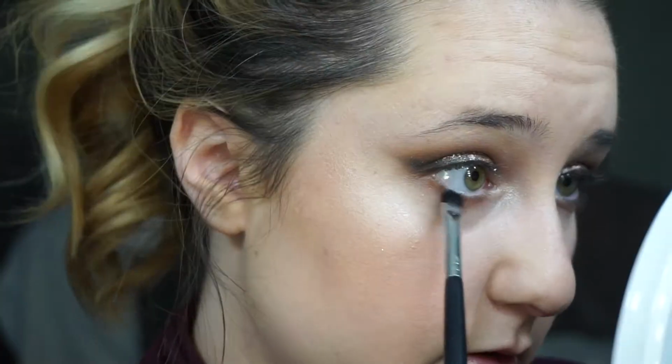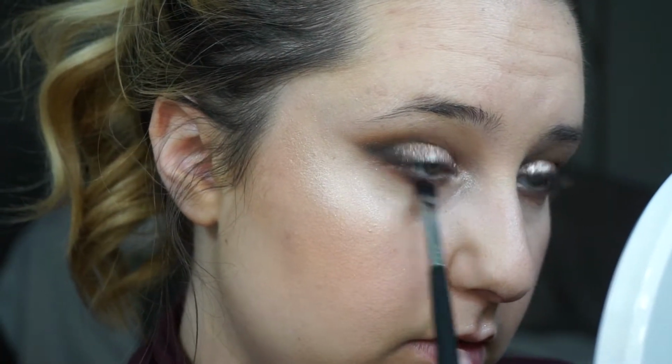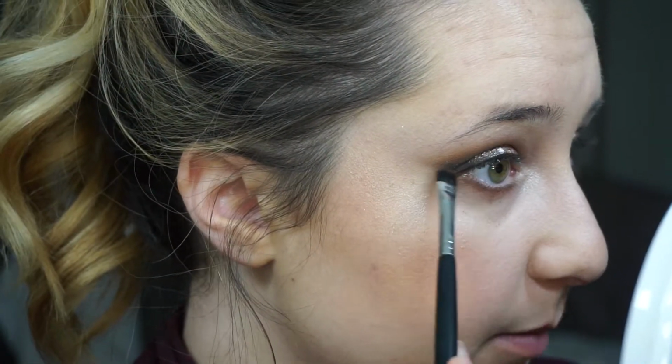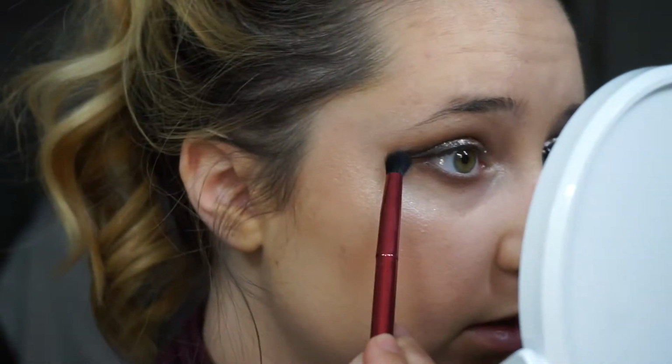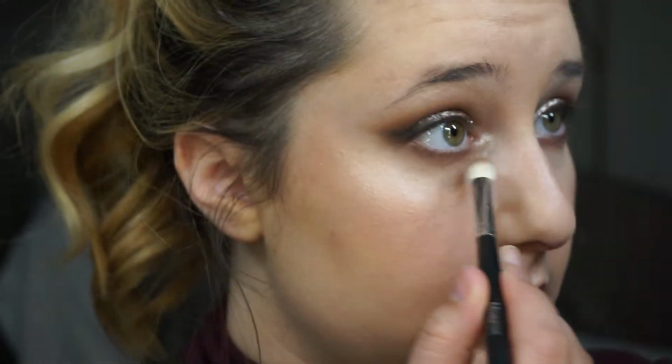I'm gonna take a little bit of the black on this very small brush from Sedona Lace, and literally the tiniest bit. I'm just gonna line right under my lower lashes. I'm kind of gonna connect it with the black shadow that's on the upper lash line. I'm taking the shade Bel Air on that brush and blending everything. To top it all off, I'm just gonna take a little bit more Bel Air on a fluffier brush and blend everything.